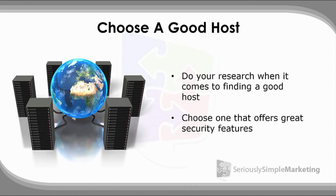Next up, choosing a good host. Now, if you're trying to save a buck, you can still find incredible hosting at places like HostGator or Bluehost, but if you find places cheaper than that, maybe somebody's got a friend who has a server and they just sort of started this tiny little hosting farm and you don't really know that much about them, you probably want to stay away from that.